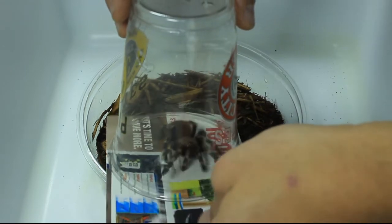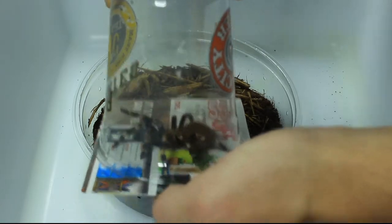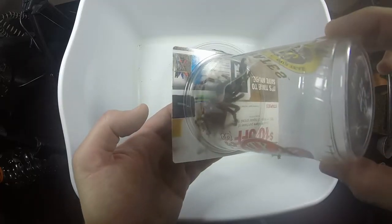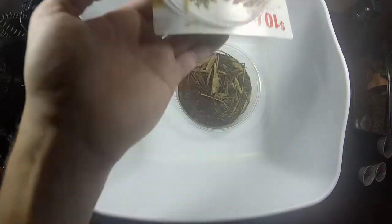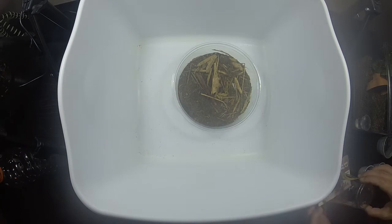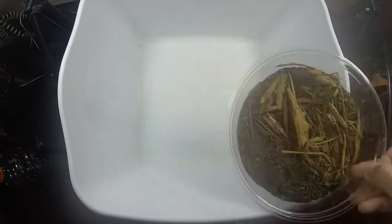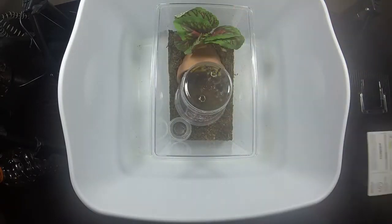And we got her. She is kicking a lot of hairs on me here and is giving a nice threat posture, but there she is. She is really pretty. So I'll set her to the side here for a second without her escaping. Oh, kicking hairs, wonderful. She's up on the side of the container, which is perfect.